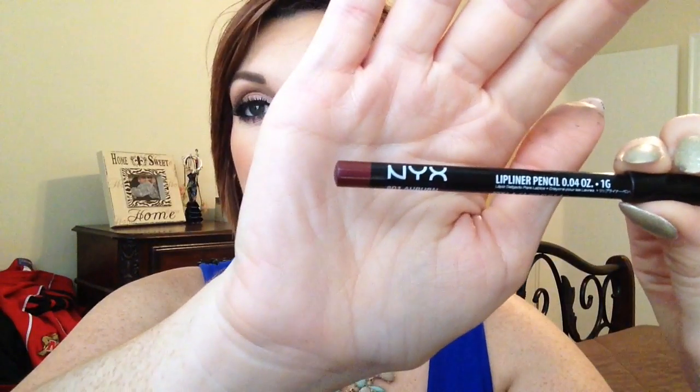Give it a try. And now I'm going in with a NYX lip liner. I wanted to do a wine color with this look today, so I used their Auburn lip liner pencil. It is a really, really pretty color. It's like a berry wine color. So pretty. So since we're doing a darker lip, I went ahead and filled in my whole lip.